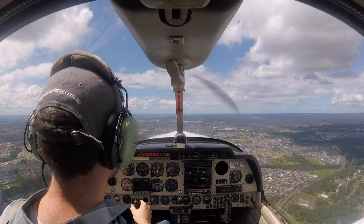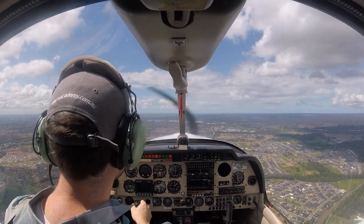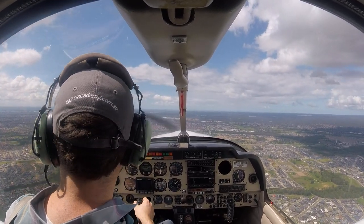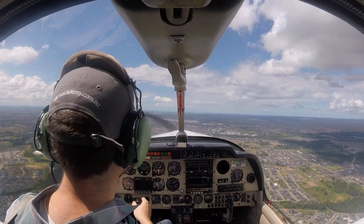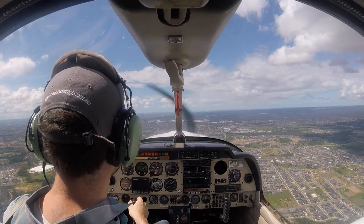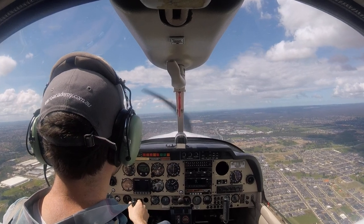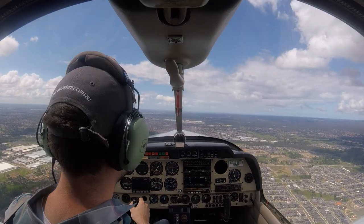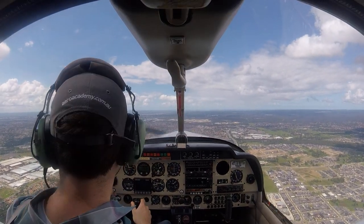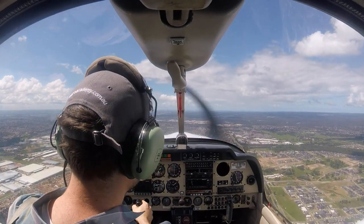Thanks, down tower, Cherokee, November Romeo Delta is ready, runway 11 left for departure via Crossland. November Romeo Delta, tower, line up, runway left. Lining up, runway left, November Romeo Delta. November Romeo Delta, runway left, clear for takeoff. Clear for takeoff, runway left, November Romeo Delta. Uniform November uniform, downwind touch and go. Uniform November uniform.